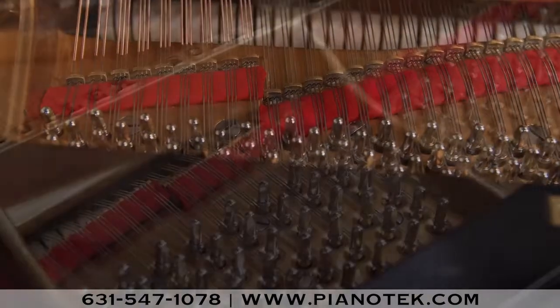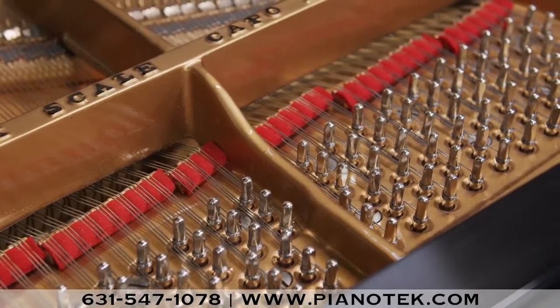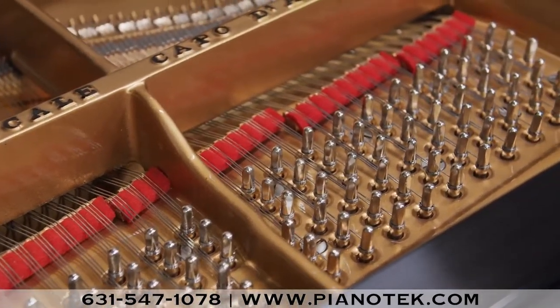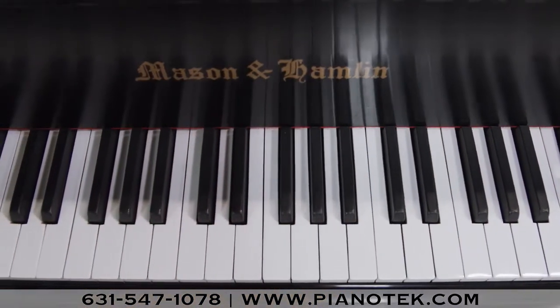So we sell this piano, by the way, with a 10-year action parts and labor warranty. That's wherever it is shipped in the 48 states, and you do not pay sales tax when the piano is shipped out of New York.